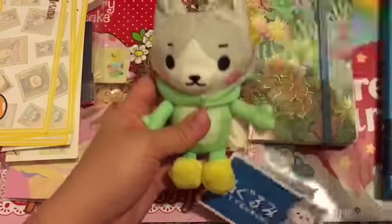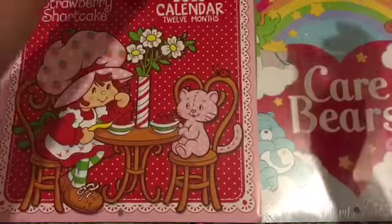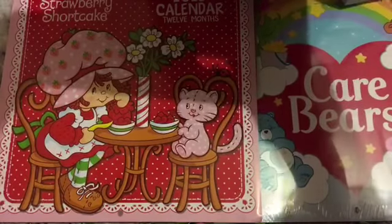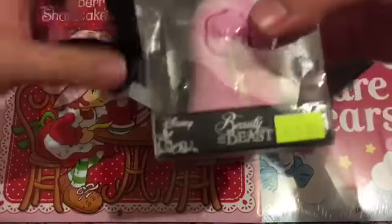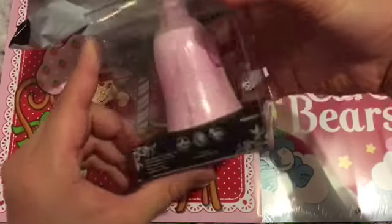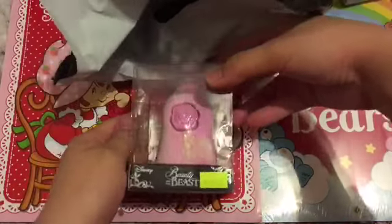And then I went to Hot Topic to see if they have any good deals, which they kind of did, but I wasn't really feeling like buying anything. But they had their clearance sale, which was buy two, get two free, which is, I think, pretty awesome. And so I bought these really cute things. This was $3. This is a Beauty and the Beast bath bomb, and it smells like roses, which I really like.